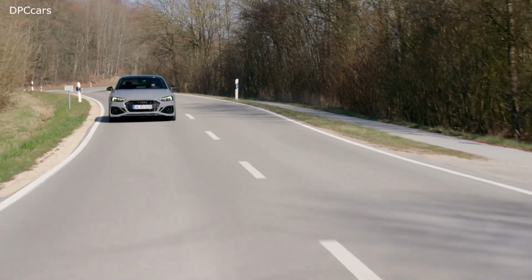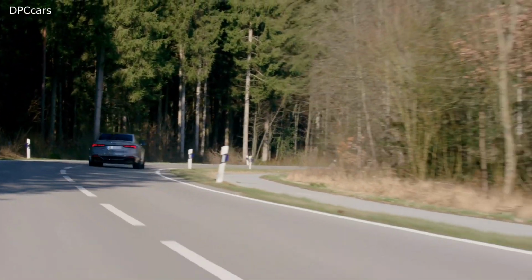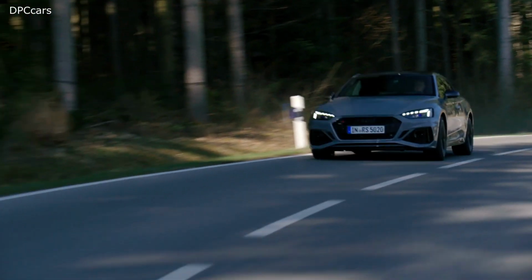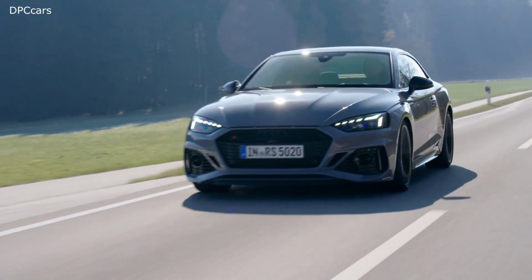The RS5 Sportback, on the other hand, is also very sporty, obviously, but we target more customers that are classically in the area of sedans or limousines. So those customers put higher emphasis on everyday usability, and with the RS5 Sportback we are really fitting those customer needs for everyday usability.